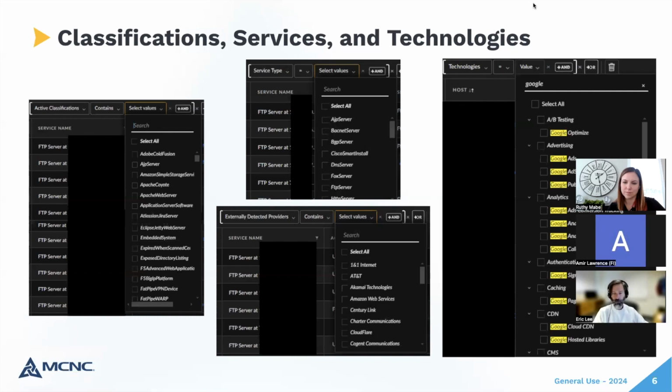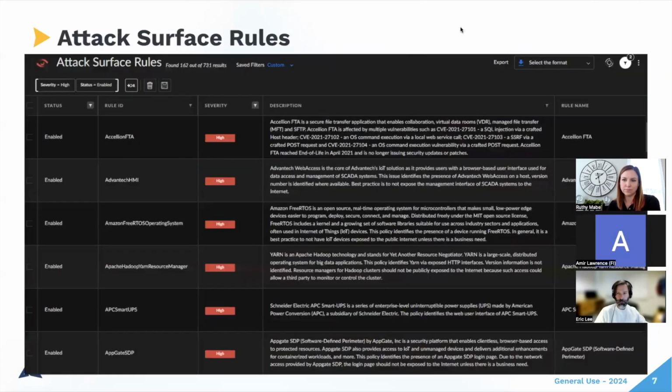So those are all tools that Palo is able to use to really give you a better idea of what's actually running on your assets. And dovetailing into that, that's also how they're going to be generating the alerts that we'll look at. And so if we go to the next slide, we can talk a little bit about the attack surface rules.